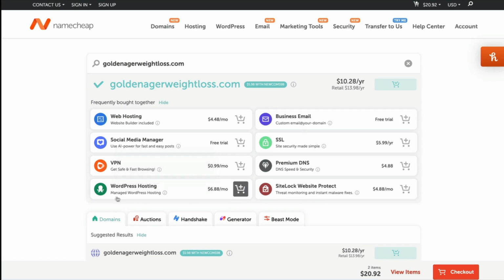You're going to want managed WordPress hosting. Okay, so that's $6.88 a month. You're going to want a free business email. You get a free trial, but there's a cost after that. And you're going to want an SSL certificate. I'm really surprised that they don't include this for free. So they're really nickel and diming you to death here. You definitely need a secure website, or it's not going to rank.